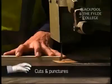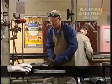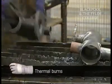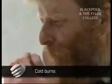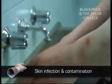Common types of hand and arm injuries are abrasions, cuts and punctures, impact blows, chemical burns, electrical burns, thermal or heat burns resulting from contact with a flame, scalding from steam or hot or molten liquids, and contact with hot objects. Cold burns, such as frostbite, and skin infection and contamination.